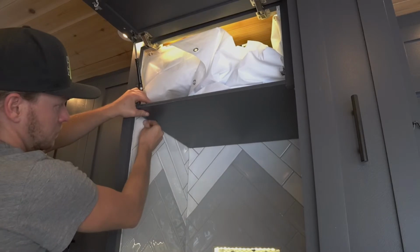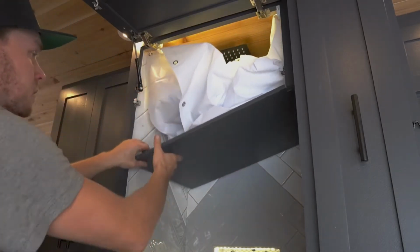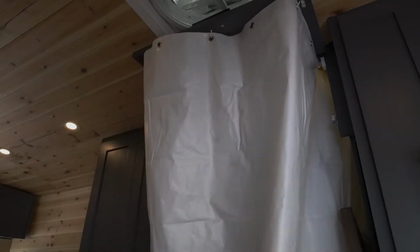There's 2 small shelf brackets that get pulled out, and then the bottom of that cabinet hinges down. And then all you have to do is take the curtain and hook it to the small hooks around the door and tuck the curtain into the shower basin, and basically you are ready to shower.